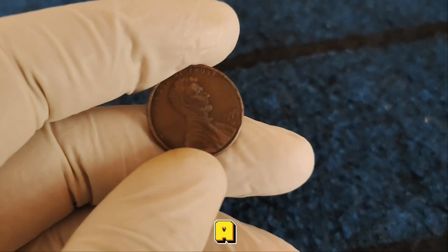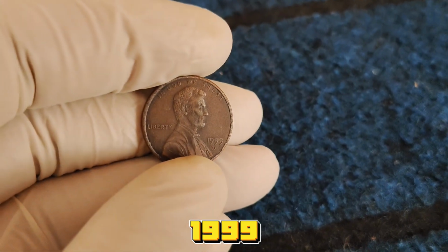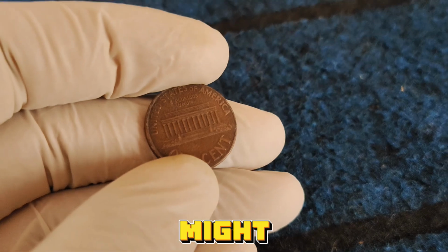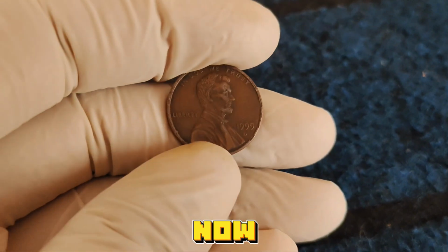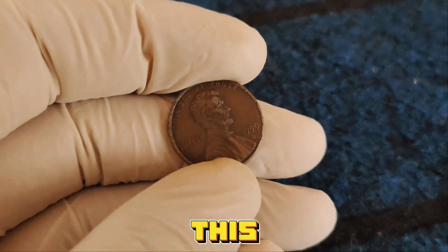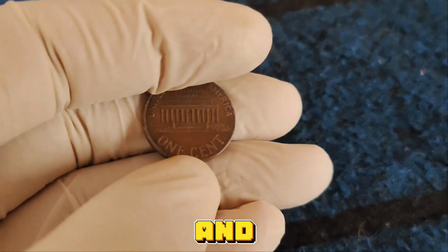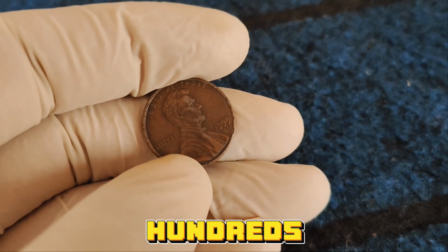Today, we're talking about a tiny piece of copper that could change your life. That's right, the 1999 D Lincoln cent, known to collectors as an ultra-rare coin, might just be sitting in your change jar, purse, or even under your couch right now. This isn't just any penny, this is a penny that has sold for a jaw-dropping $442 and climbing in the current collector's market. Yes, a single cent worth hundreds of dollars.